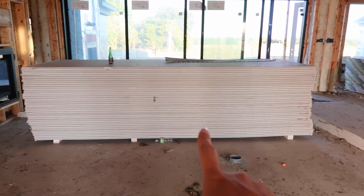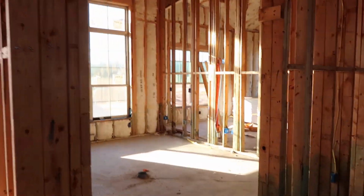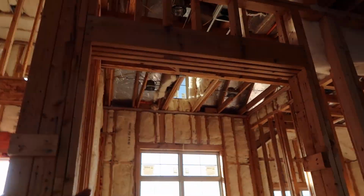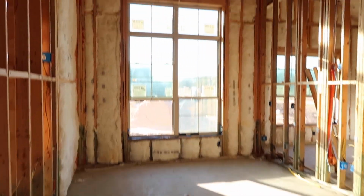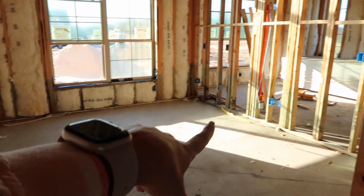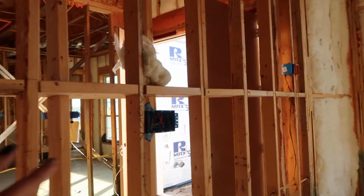But anyways, you walk into, this is the living room. Again, a lot of sheetrock. To the right is the kitchen. We will go that direction in a minute, but first we're gonna go left here. So you come in, there's gonna be a sliding barn door here. This is gonna be the main office and study. So we have it all.